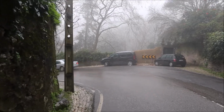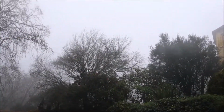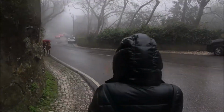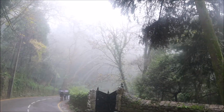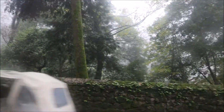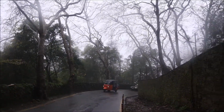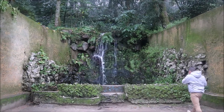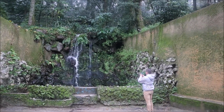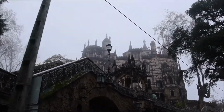After lunch, we had to walk back down the hill to get to the Quinta da Regaleira, but it started to rain a lot more, which we weren't really prepared for. But this foggy hill did make for cool photos. There was also this cool waterfall within the walls along the way. And after walking for half an hour, we made it to the Quinta da Regaleira.